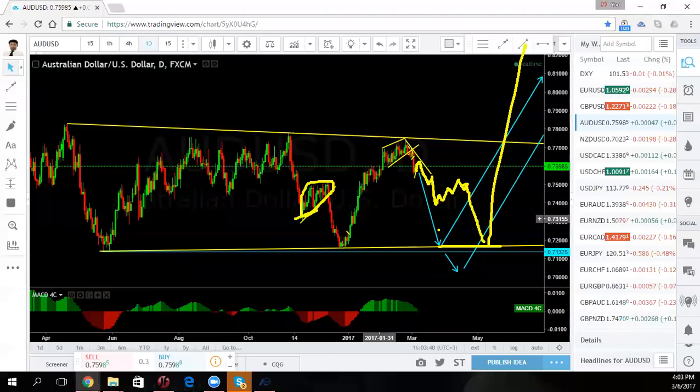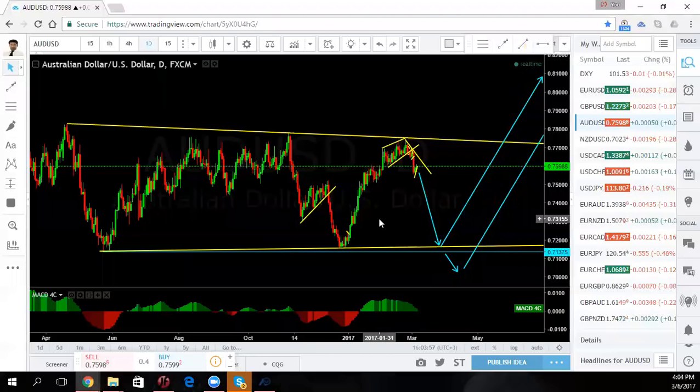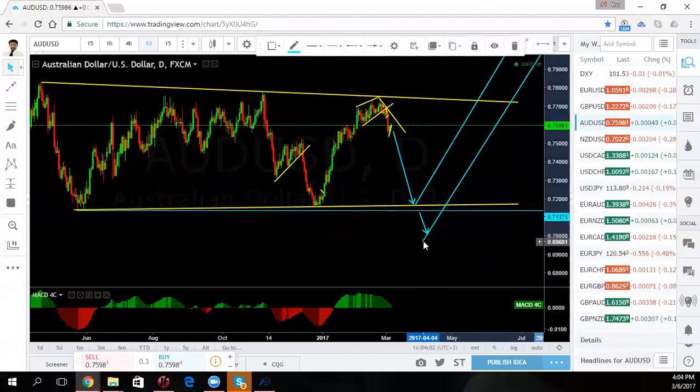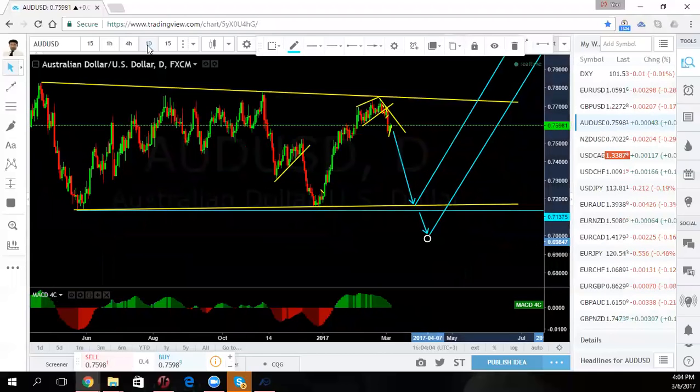There's one scenario where they could break this structure. That is if they're making another structure. We're not going to go into details of structure, but there is a scenario where they can break this structure, come a little lower, but the final move is still to the upside. So if you're in the sell and they break the structure, you don't have to worry. You're in a good trade.